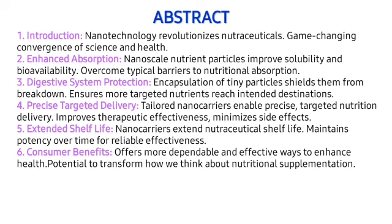The tailored nanocarriers will enable precise and targeted nutritional delivery, which will help in improving the therapeutic effectiveness and minimize the side effects. The nanocarriers will extend the nutraceutical shelf life and increase their potency over time. It will also offer consumer benefits and help us change the way we think about nutritional supplementation.